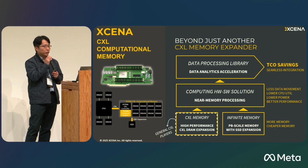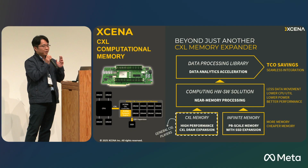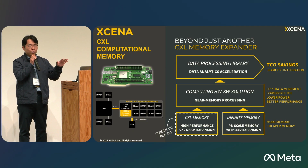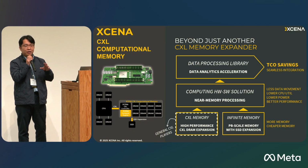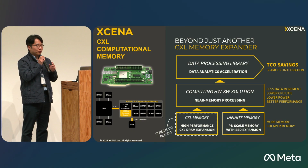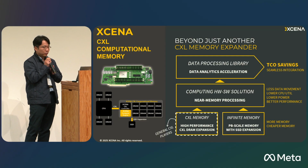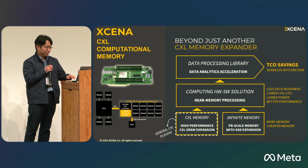On top of that, we integrate thousands of RISC-V cores into the memory controller itself, and then build the software stack to drive them. To make this more useful, we also provide a data processing library which connects with a data processing engine like Velox. Our goal is simple: more memory, less data movement, better TCO.